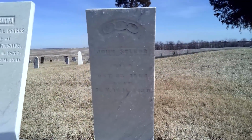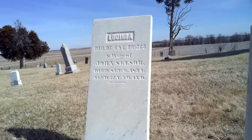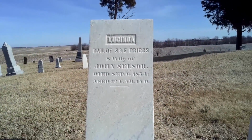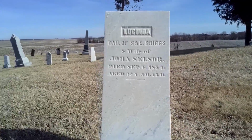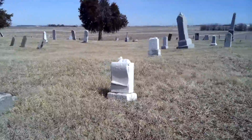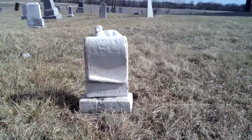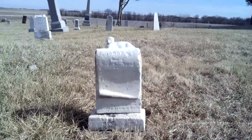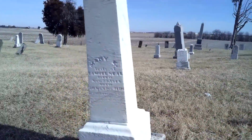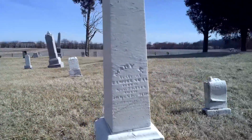We've got John Seltzer. Lucinda Briggs, John Seltzer's wife. We have this child memorial here. Johnny W. Beside him we have Mary E., wife of Samuel Neal. Let's see if Samuel's written on here.